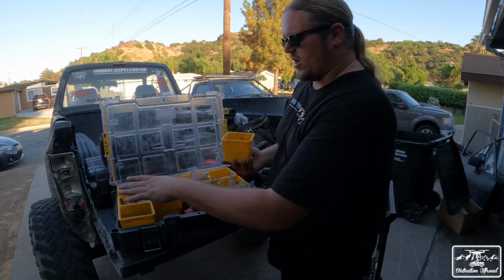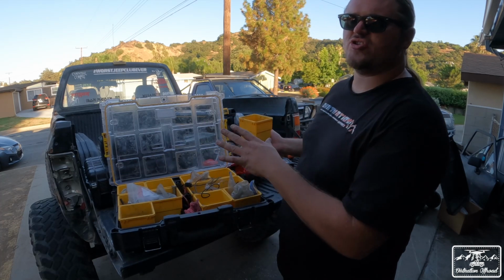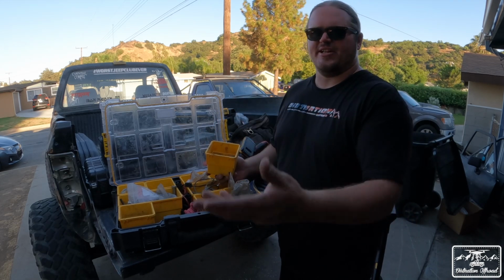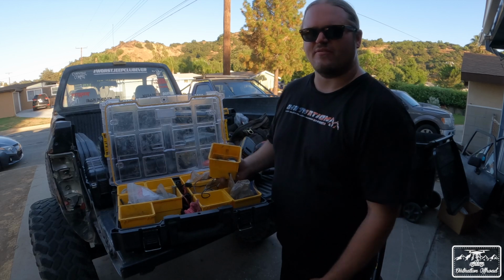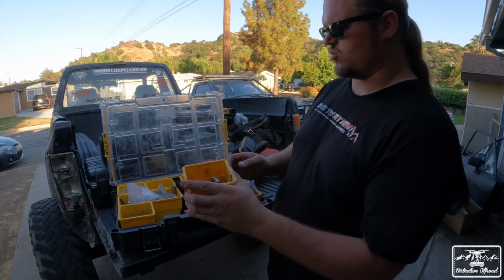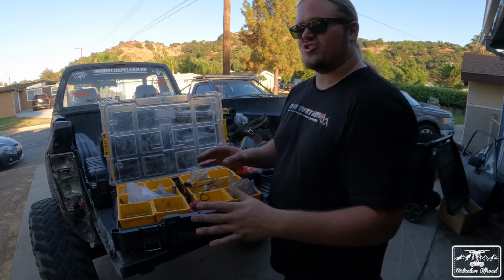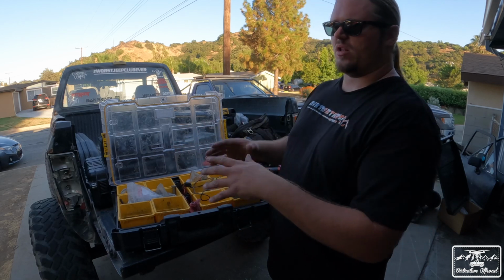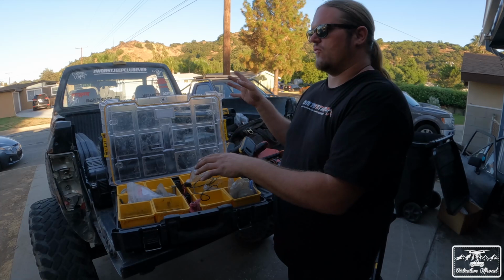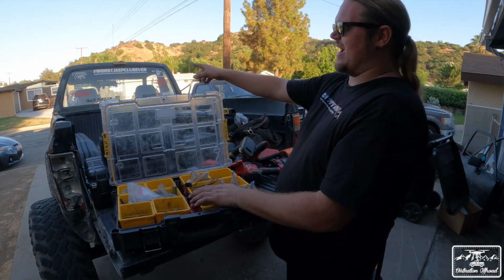I also have on this side a bunch of different hardware. Most of my trucks are metric, so they have a lot of 10s, 12s, 14s, 19s, 17s, all of that stuff. So I have a bunch of nuts, bolts, washers. Same here, nuts, bolts, washers. I make sure to carry generic ones, as well as specific ones for things that I know on this truck. So for example, I know I carry at least one or two of them for the steering.